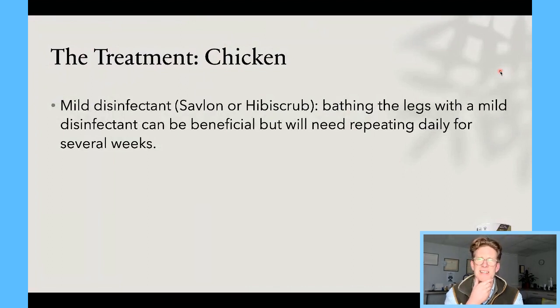Treatments. Classically, people talk about Savlon or Hibiscrub, but I just think that's a little bit harsh. It's not going to do much for scaly leg, because it won't really kill the mites. If they've got lesions on their legs where they've been pecking their legs or something like this, it might help. But you know what? If it was me, I would use the Calm Balm, the waxy treatment, because that will help to heal, but it will also seal the wound, and it has a waterproofing effect, which is brilliant.